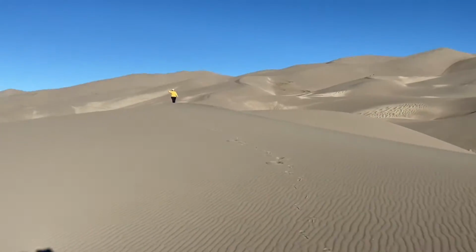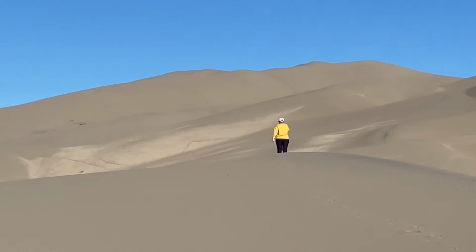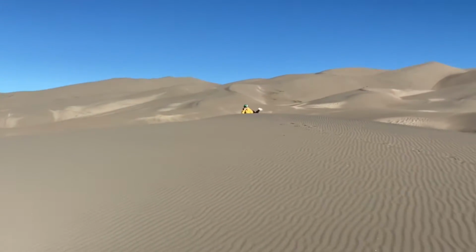This is pretty cool. These dunes are huge, but you gotta walk about half a mile from the parking lot just to get to them. And once you get to them, it's a pretty massive hike getting up to the top, and then it's not as easy to walk on as White Sands is, or as easy to get to. And in case you were wondering, yes, I do have a link for the White Sands video up in the top corner.